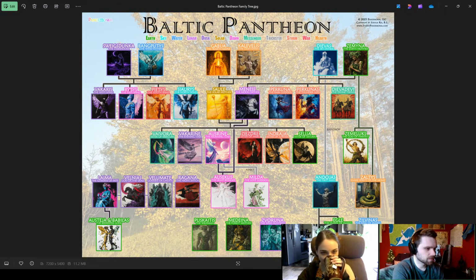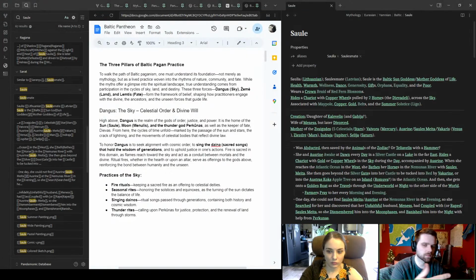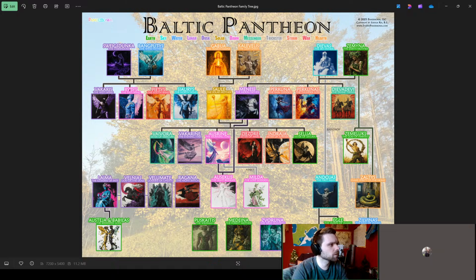We are going to be doing a little bit of a breakdown today of the Baltic Pantheon family tree chart that we just worked on this past week at Studio Pandemonia. Then we'll talk for an hour about it. We'll go through this chart here, we'll show it off, and I'll have a bit of information. And we've also got a guidebook right here in the middle that both me and Calley worked on.